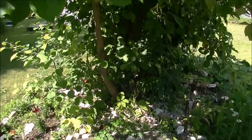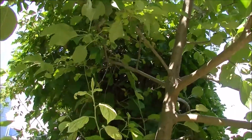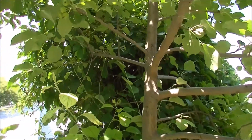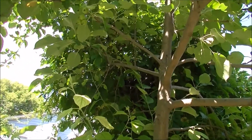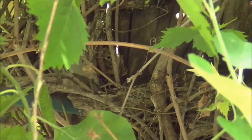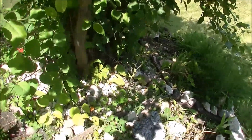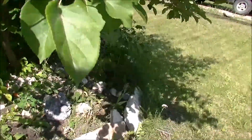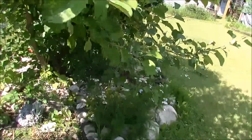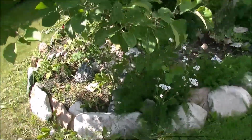It looks like some birds have been nesting in there again. Birds nesting. I wonder if there's anything else up in there now. It's a good little hiding spot getting in there. Oops. So yeah, it definitely looks like birds have been sitting and perching. Lots of bee activity going on. Oh, and flies. I got bit by a fly the other day. That was not fun. Weird, but not fun.